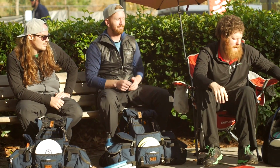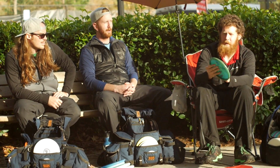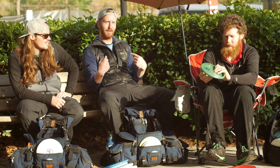I'm gonna start with my 750 PA1 Par 2 stamp. Where'd you get it from? It has this beautiful, I don't know if you can see this, blue forehand stamp. I don't know where it came from. It just showed up this weekend.